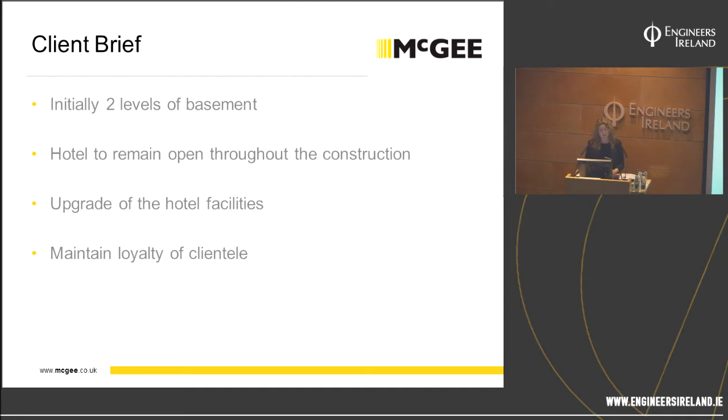The hotel could compete with its reputation and its service as one of the best in the world, but it didn't quite have some of the modern facilities that some of the other hotels had. And this development was seen as a way of upgrading it to bring it into the 21st century.